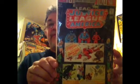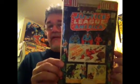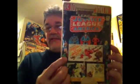Okay, and from April of that year, we have Justice League of America 110. Yep, this is my original copy. This is the first 100-pager in the JLA's title. There was another 100-pager in the first of the DC Spectacular run, but this is the first in the run of the actual title of Justice League. Got another Nick Cardy cover.